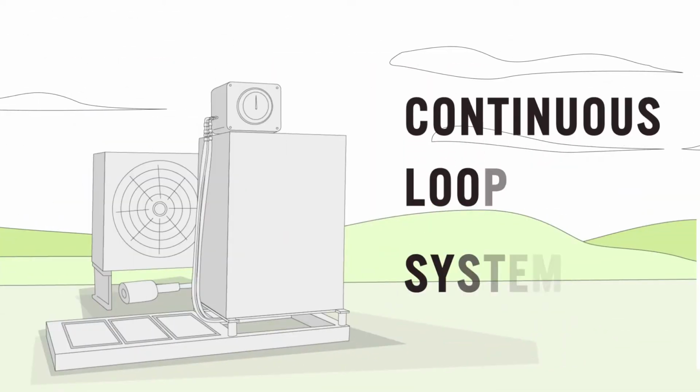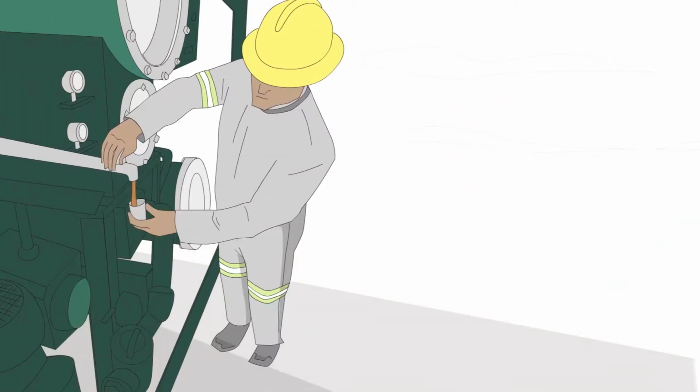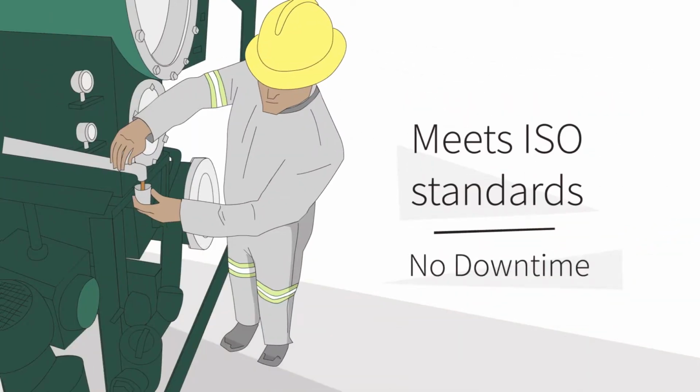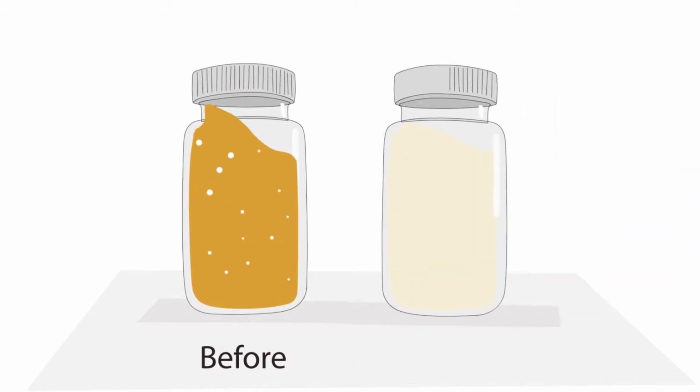Our innovative continuous loop filtration system filters lubricant products to your specific ISO standards with no downtime. With the aid of moisture and particle counters, our filtration process can leave you with an even higher quality product than if it were to come directly from the manufacturer.